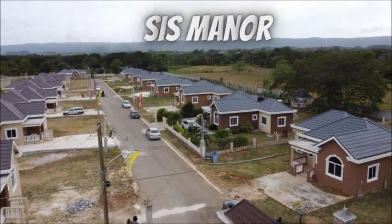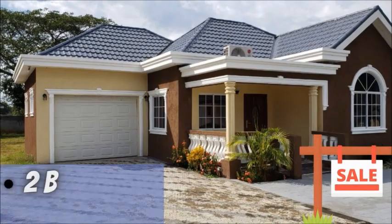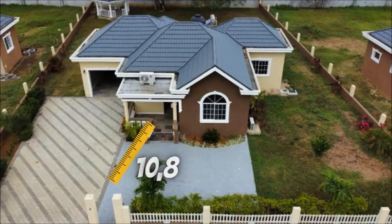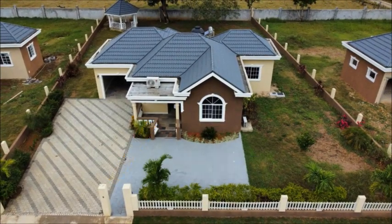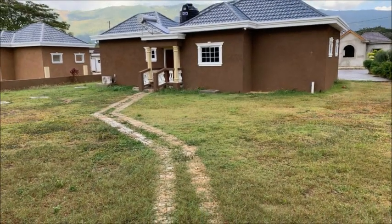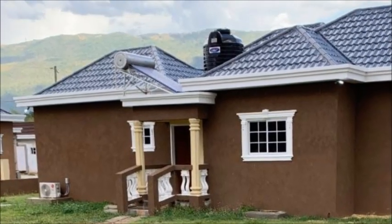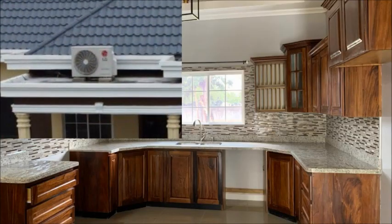Welcome to Genesis Manor, a housing development in Pepper, St. Elizabeth. Here you will find this 2-bedroom, 2-bathroom house for sale that is on approximately 10,890 square feet of land. The property is beautifully landscaped with a brick driveway and spacious backyard for expansion. There is a front patio, electronic garage, water heater, water tank, well laid out kitchen, AC units, and much more.